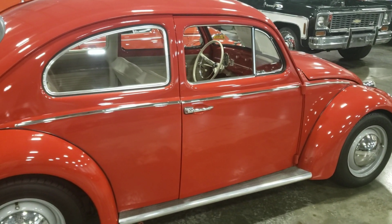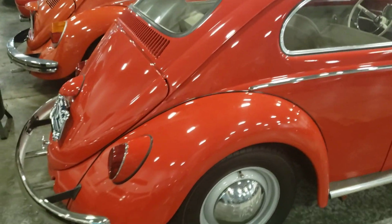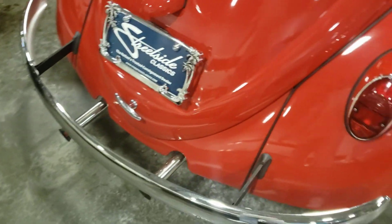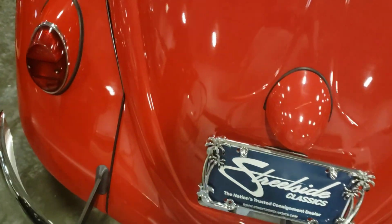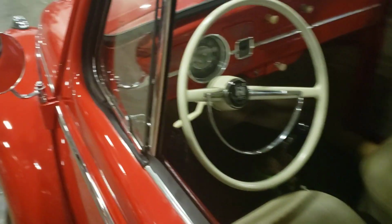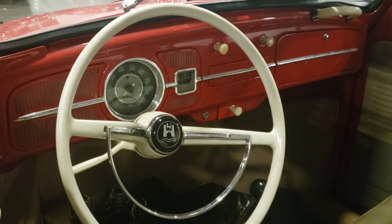This is a 64 Volkswagen Beetle. This is an older restoration which is held up really nice. It's definitely been in the garage. Don't know when they restored it, but it has been restored, but a few years ago. I'll check on the thing there and maybe let you know. Really nice. Like I said, it's held up really well.